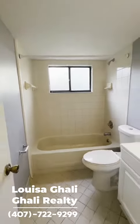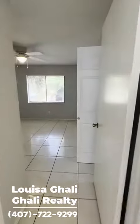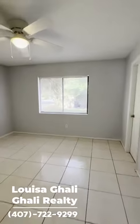With its blend of modern comforts, this ground floor unit presents an unparalleled opportunity to embrace the vibrant lifestyle that Winter Park has to offer.